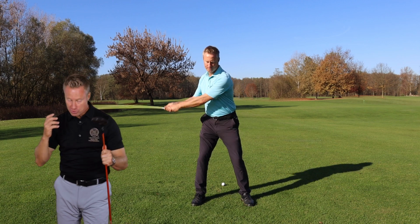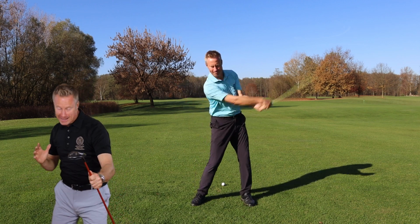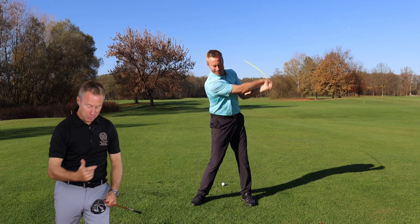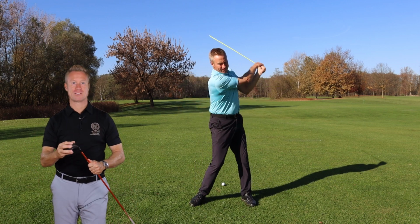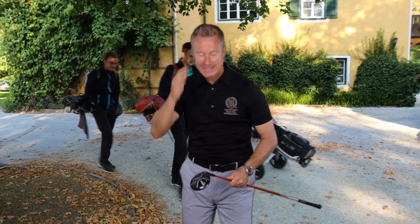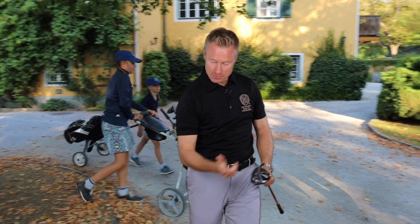The hand and arm motion naturally pulls the body into the correct position. The body is just there to support this motion. The more aggressive the hand and arm motion, the more active the body becomes to stabilize. That's right, get it into your head. The hands and arms first, and then the body follows.